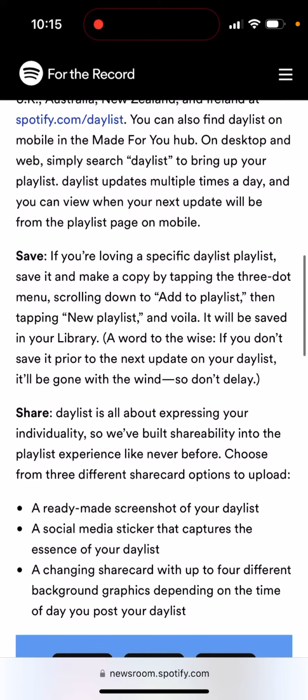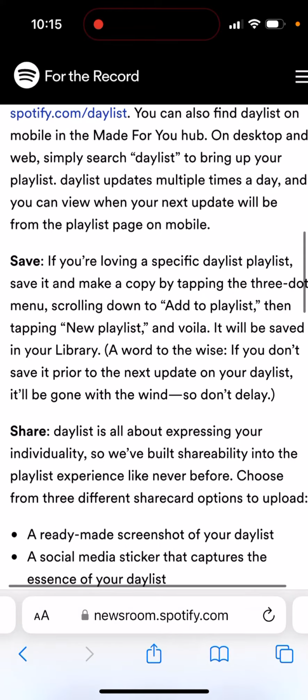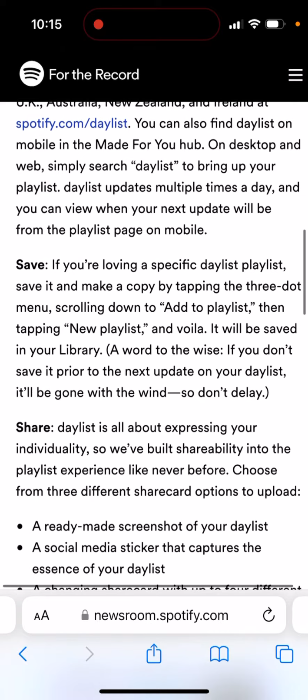So Spotify Daylist playlist, if you like it, you can actually make a copy by tapping the three dot menu, scrolling down to add to playlist, and then tapping new playlist, and there you have it. It will be saved in your library.